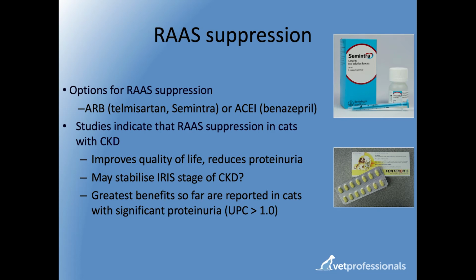There have been some studies looking at both of these medications in cats with kidney disease, and what has emerged with both of them is that cats with kidney disease receiving these treatments tend to have an improved quality of life and also a reduction in their proteinuria, so confirmation that they are effective in suppressing the RAAS. But overall actually don't tend to necessarily live any longer, which is a benefit we all very much hoped to be able to see, and is the case in proteinuric renal disease in people treated with these medications.